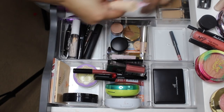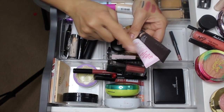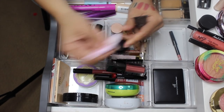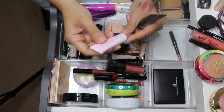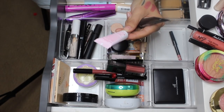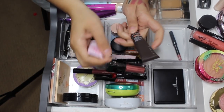For primers, I had put in those two, the Touch in Sol No Pore Blem priming water. This is really nice. It kind of feels like a water. You gotta shake it, and then you put it on the face. At first it feels like water, kind of oily, slippery, but it gets tacky. It was so interesting. I actually really enjoyed it.